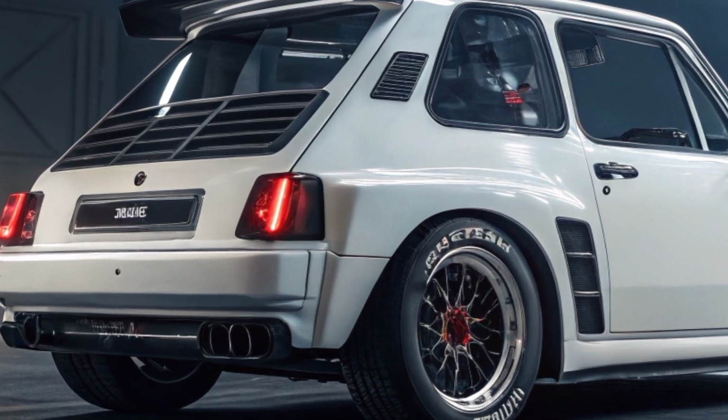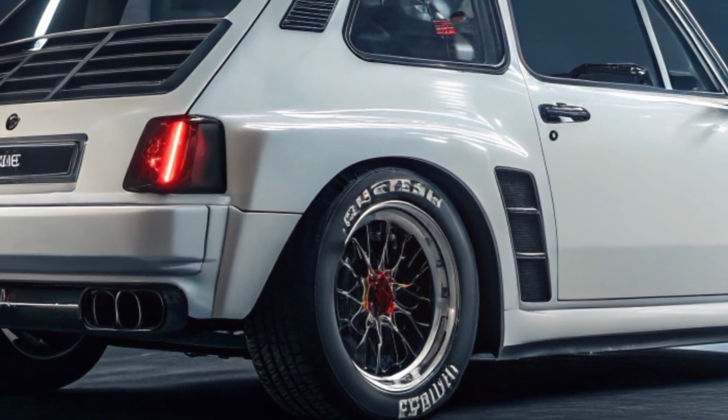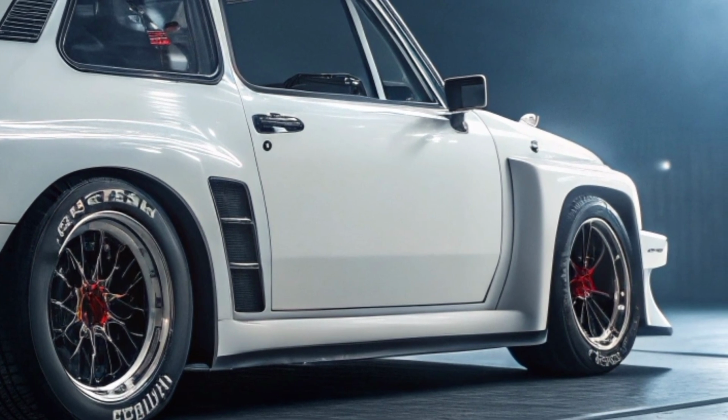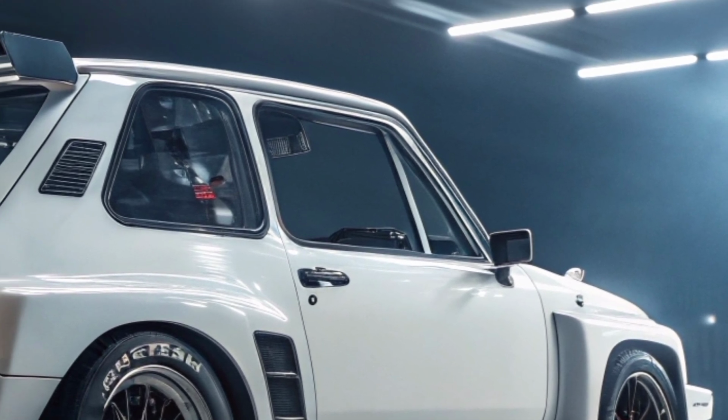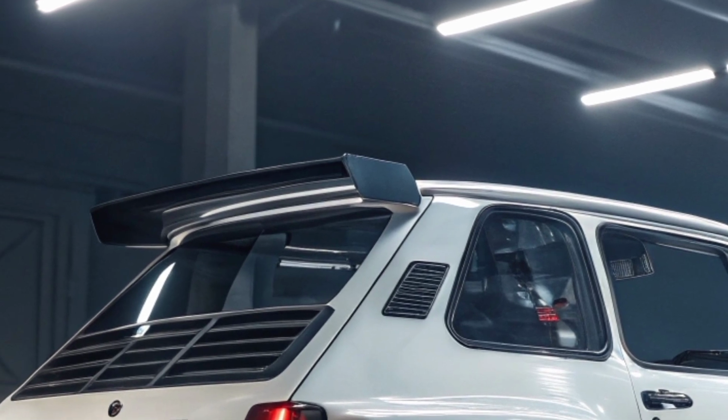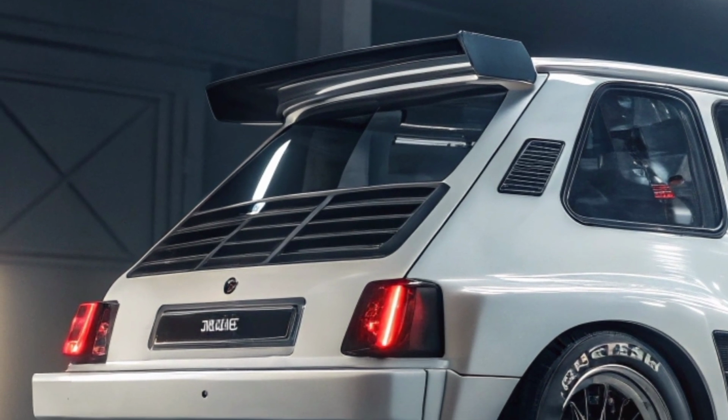0 to 100 kilometers per hour. Just 3.5 seconds. Rear-wheel drive, of course. Drift mode, standard. This machine doesn't whisper sustainability. It screams controlled chaos, engineered precision, and modern madness.